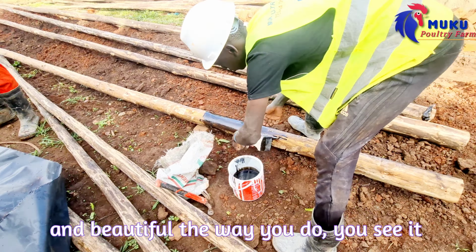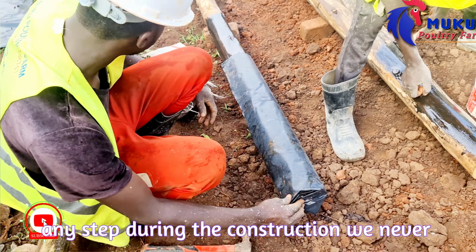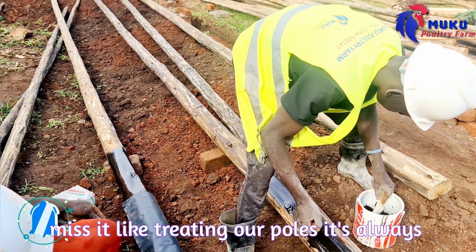So back to our job. If at all you've been following our videos, you know all the steps. We never miss any step during the construction. Like treating our poles, it's always a must. You have to treat our poles, and we treat them in several ways. Many people are asking me, what do I use to treat our poles? We use two options. We either use a wood preservative or we use old oil from vehicles. You can get used oil from any garage, and you smear it around the pole.